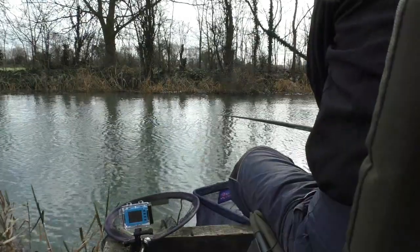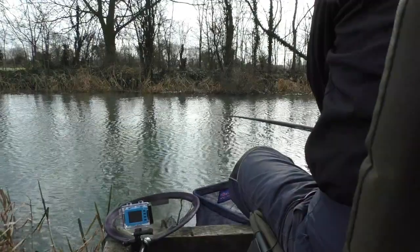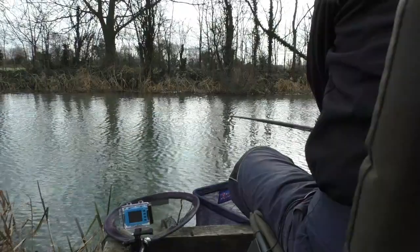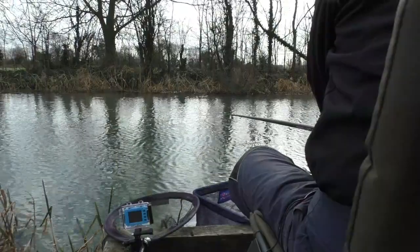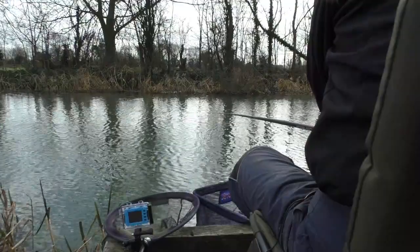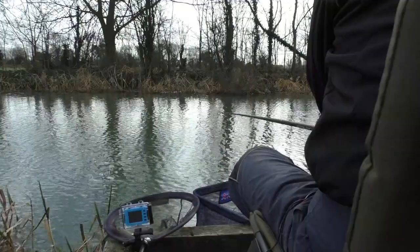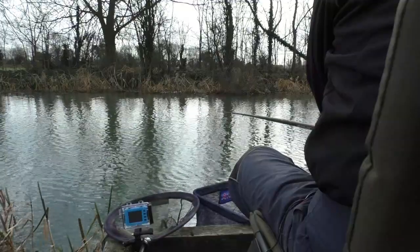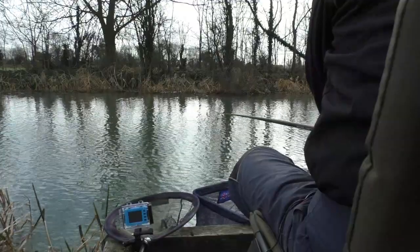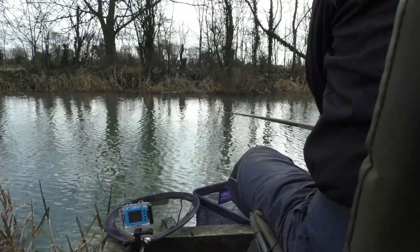Now it is blowing, as you can see, an absolute hoolie, and it's not making conditions ideal. But with this pole float, what I've done is I've got a good 2 foot between the tip of the pole and the float, and that just gives me enough for when the pole starts blowing around in the wind that I'm still in control of the float basically.